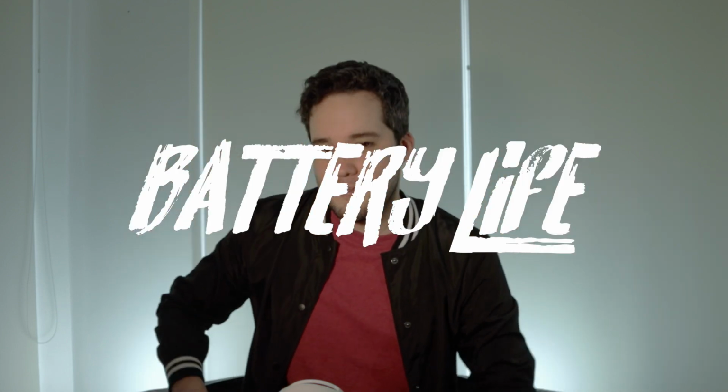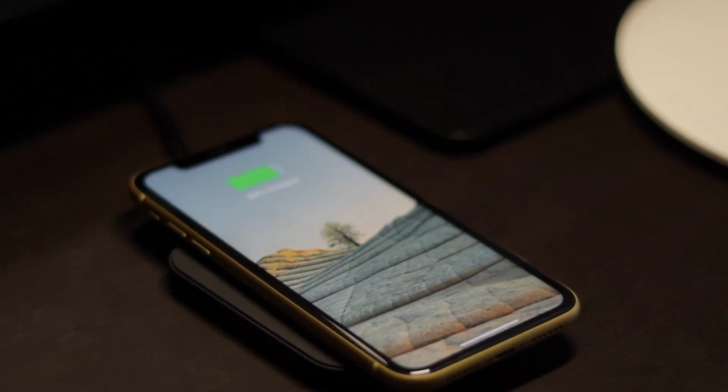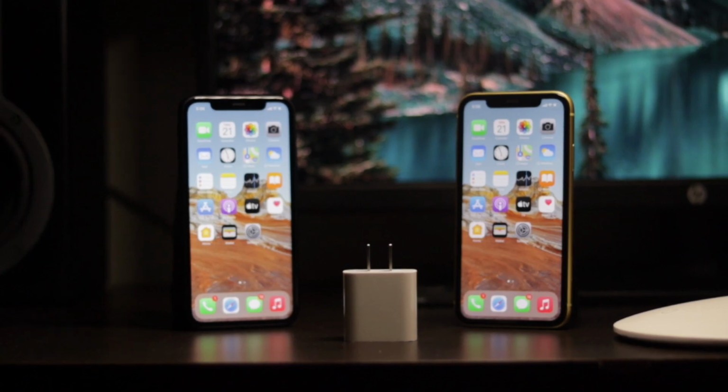Number 5, battery life. This one's also gonna be an easy one, but let me start by saying that both phones have incredible battery life. When I first got the iPhone XR 2 years ago, I was blown away by how good the battery life is. And the iPhone 11 offers an extra hour of battery life on top of the already impressive battery life on the iPhone XR.